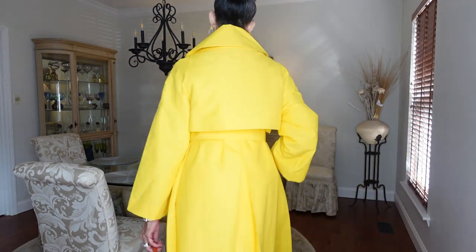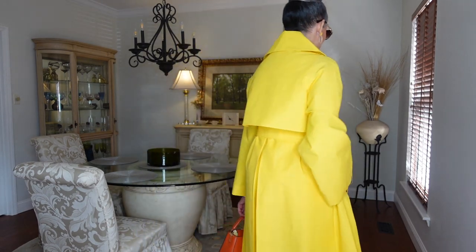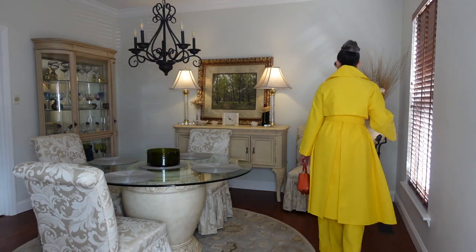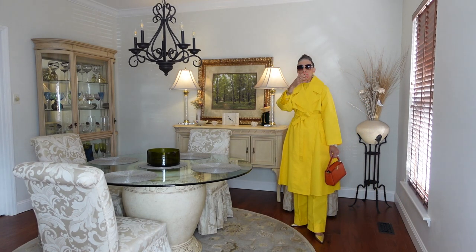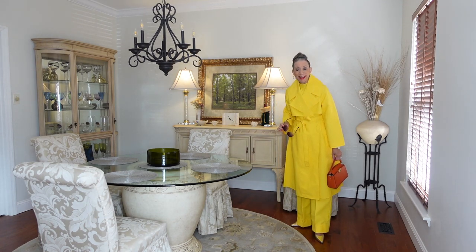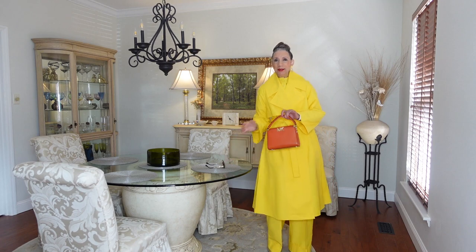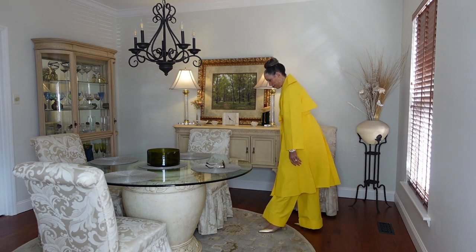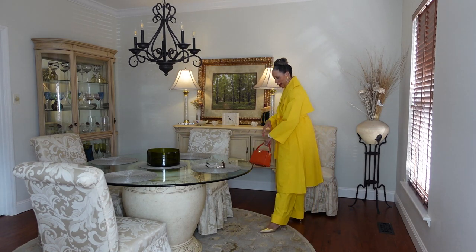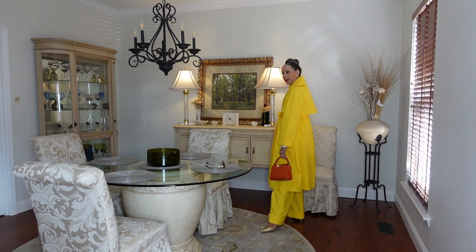Did someone say, let the sunshine in? I am the sunshine, ladies. Tell me what you think, after you close your mouth. Because this is one of those wow pieces. This and with the Karlie bag. How about that? All this yellow. I have on gold shoes, yellow pants. I have the Karlie bag and the orange.